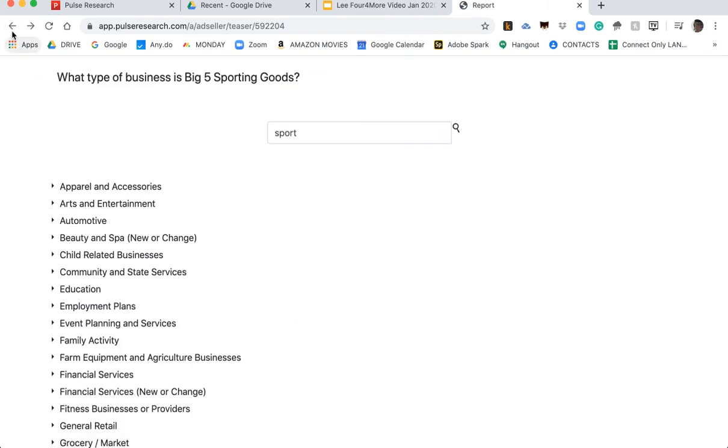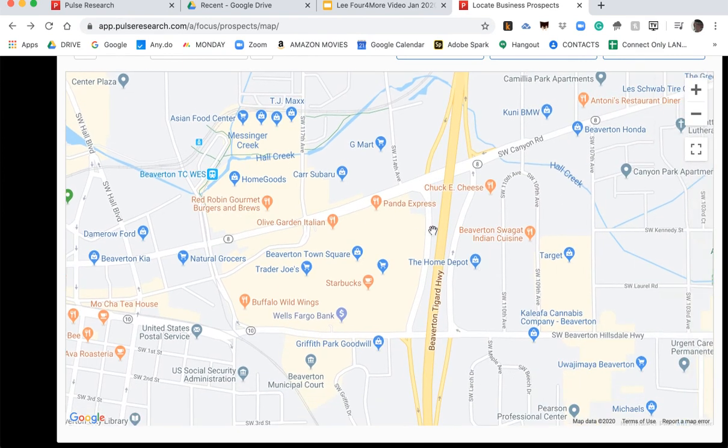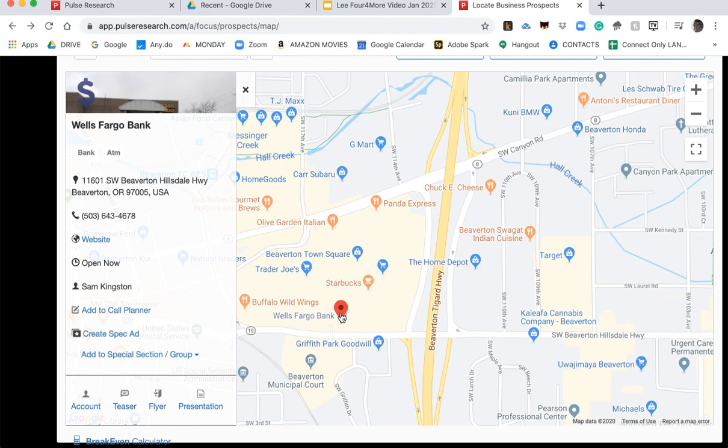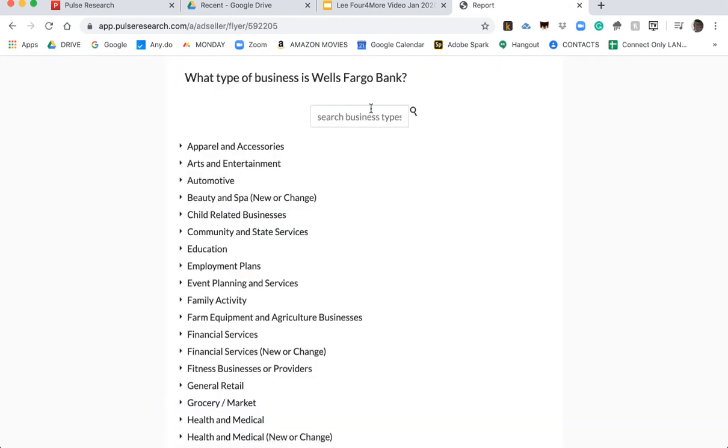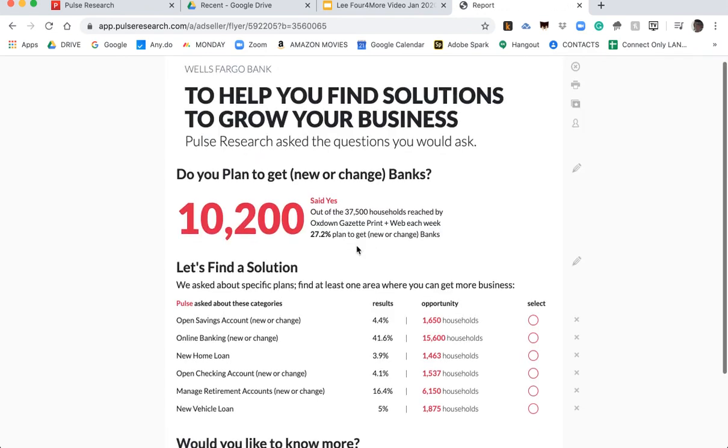So now let's go back to the prospecting tool, if we might here. So back to Pulse. There we go. And let's pick another business. Okay, so let's go here to Wells Fargo Bank. In this case, let's create a flyer for Wells Fargo Bank. We click on flyer. And it's a bank. Up comes change, you get a new bank. And as simple as fast as that, you created a flyer.